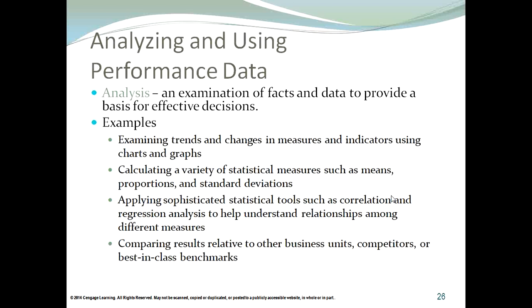Analyzing using performance data. This is very important because performance data is what we are most interested in as per the syllabus. It is an examination of facts and data to provide a basis for effective decisions. This includes examining the changes in measures and indicators using charts and graphs, calculating a variety of statistical measures such as means, proportions, and standard deviations, applying sophisticated statistical tools such as correlation and regression analysis to understand relationships among different measures, and comparing results relative to other business units, competitors, or best-in-class benchmarks.